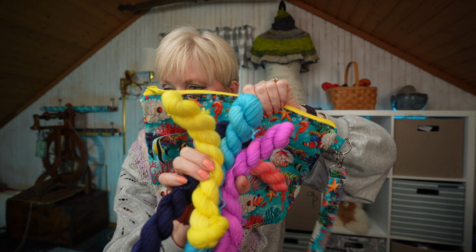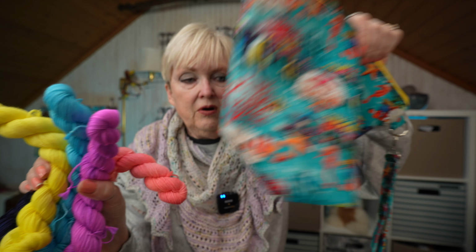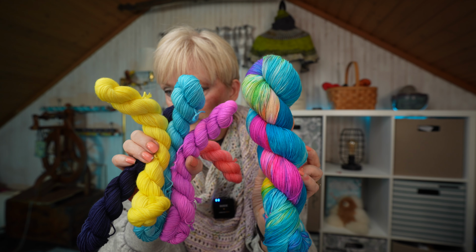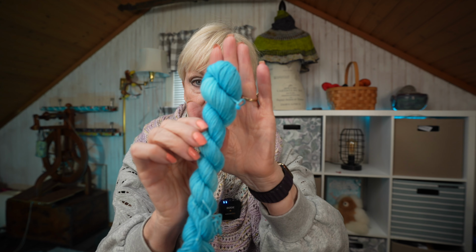So beautiful. And I also have mini skeins that will coordinate also. So what's nice about these is that they're solids and you can use them for heels and toes for all your summery variegated yarns. I mean, yeah. So it's really cool. So these colors, a lot of the names are inspired by the bag. So this is Reef Magic Solid. If you want a full skein of this, just let me know. I'll dye some full skeins.